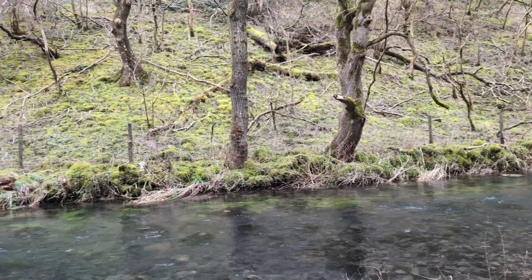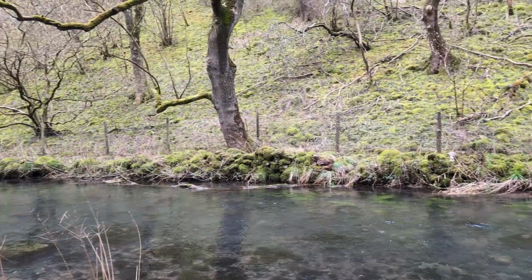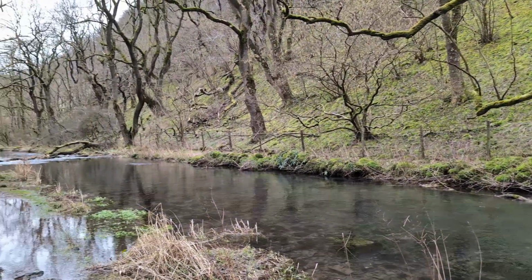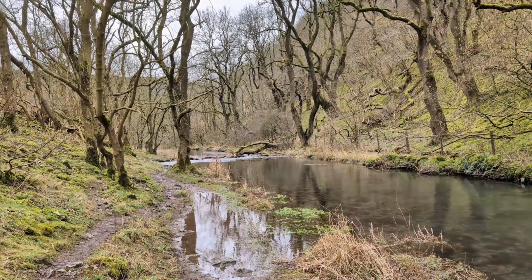You cannot go in this water. It is to protect the wildlife and to protect the stream, and I completely agree with that. Look how beautiful it was. Me and Will were just fantasizing the entire time about swimming in it. Even though it was freezing, we would have got in there happily.